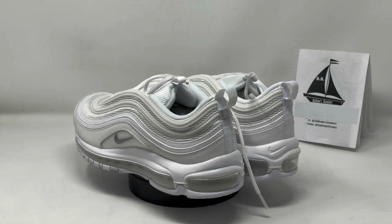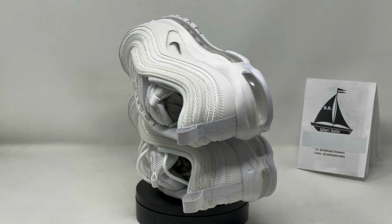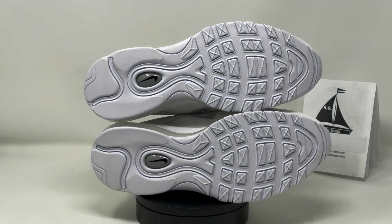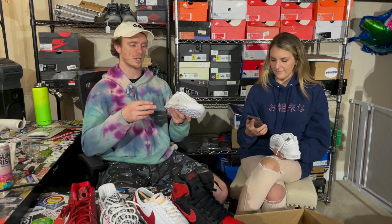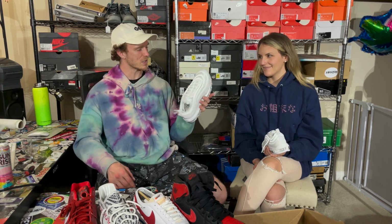This is crazy. Another box with a whole bunch of dead stock stuff in it. Actually, these might not be too customizable. These might be 3M. What's that mean? Oh, the reflective stuff, yeah. I can't tell for sure. We'll have to shine a light on it to see. Yeah, there's a pretty good portion of the shoe that is 3M. So if these were to be customized, we'd probably have to leave the 3M as is. It's a dead stock pair, so it might be an easy move.